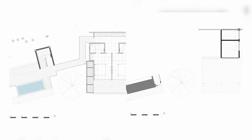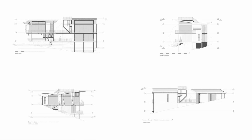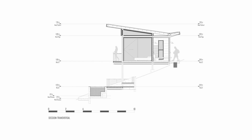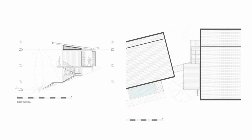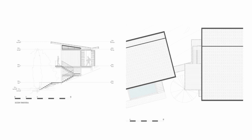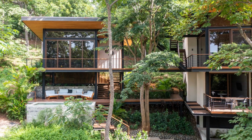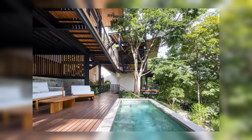The architectural program of Tree House is deconstructed to adapt to the trees and the surrounding topography. The result is the creation of two distinct modules, connected by a central bridge and an exterior staircase. This arrangement not only creates a visual dialogue between the house and its surroundings but also allows residents to immerse themselves in the surrounding nature.